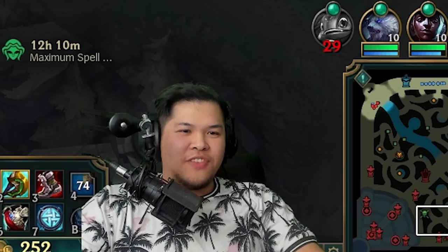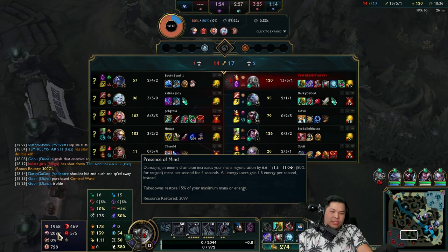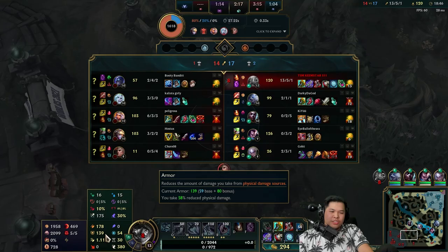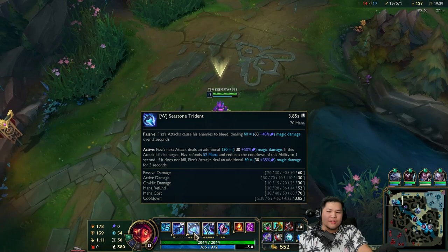Okay, Frozen Heart time, bro. It's kind of cuck Fizz and Kiana. I also took Presence of Mind because I noticed this champ has a lot of mana cost, so this will help it and prevent me from going stupid things. And whenever I W, I actually lose mana. It's kind of stupid, actually. So let's not press W anymore.